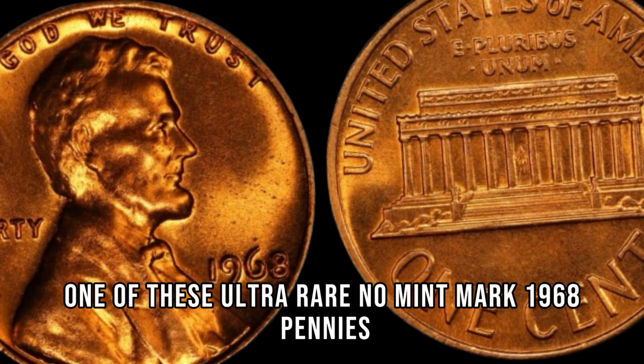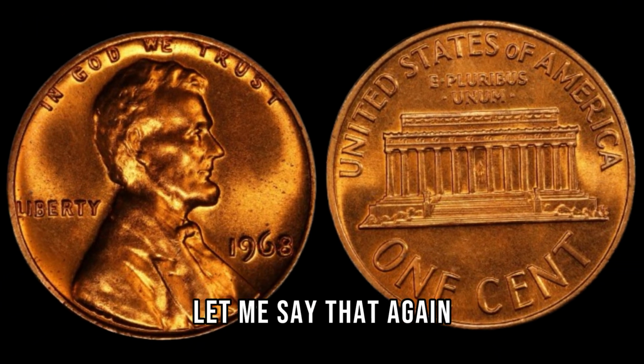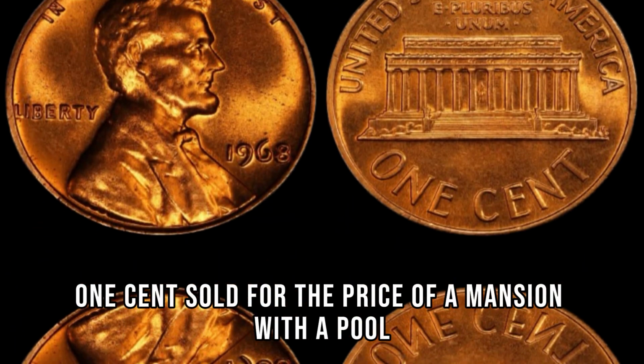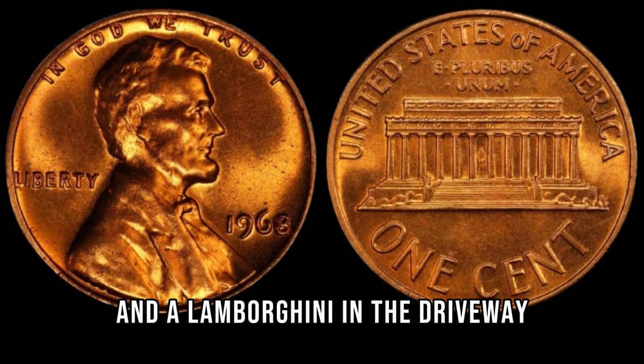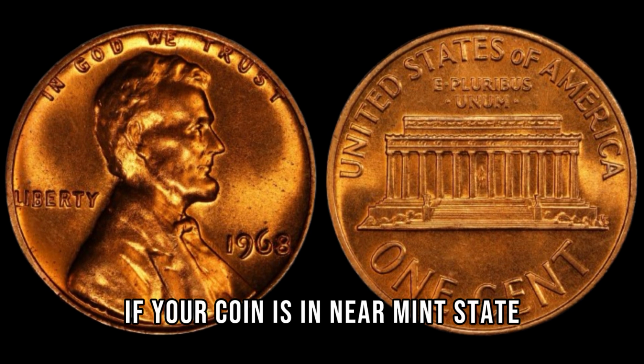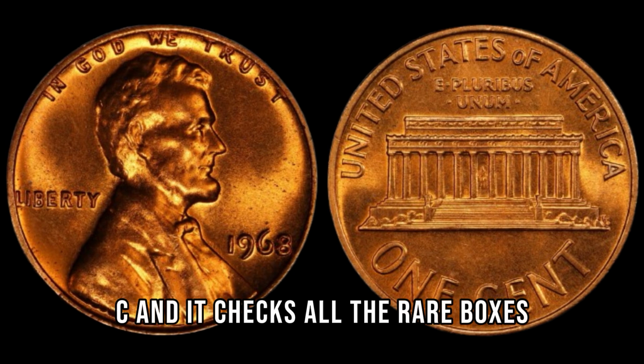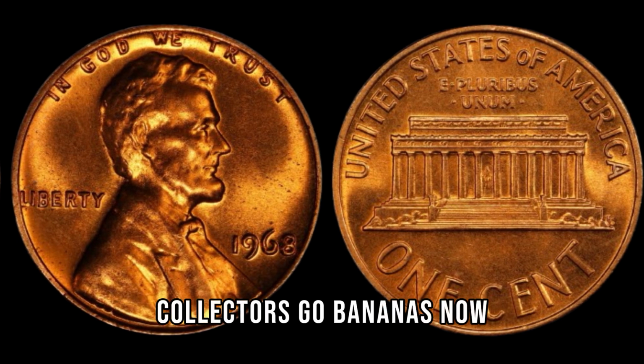One of these ultra-rare no mint mark 1968 pennies sold in a private auction for up to $8 million. Let me say that again, 1 cent sold for the price of a mansion with a pool and a Lamborghini in the driveway. So what makes it so valuable? Well, rarity is king and condition is queen. If your coin is in near mint state or graded by a top company like PCGS or NGC and it checks all the rare boxes, collectors go bananas.